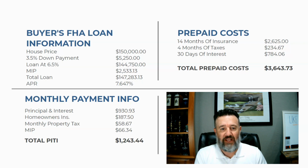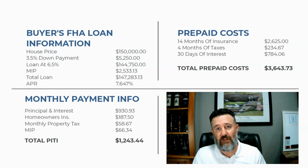Now let's jump down to monthly payment info. That's all self-explanatory. You've got your principal and interest, your homeowner's insurance, and property tax, and then there it is broken down into a monthly payment, plus the mortgage insurance premium. If you see that on another loan, it could say PMI. PMI is associated with a conventional loan. Since this is an FHA loan, it is MIP.